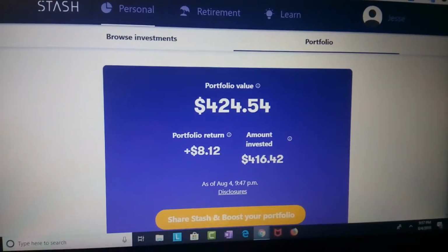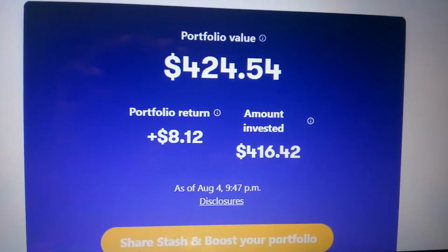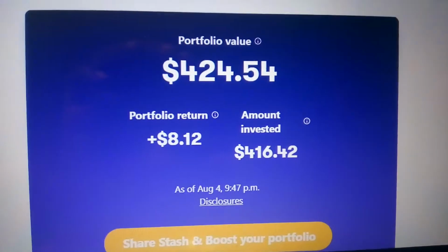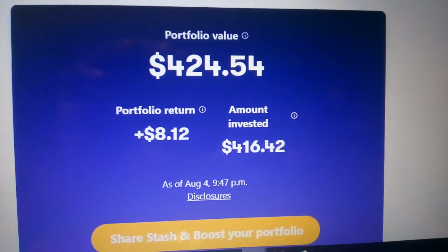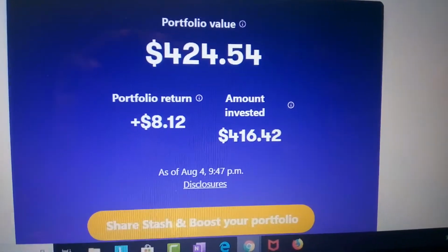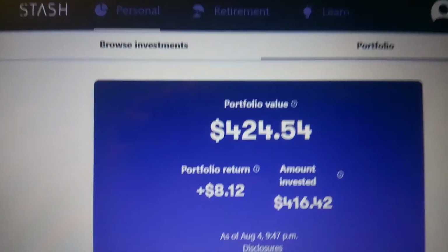This is going to be my stash account right here. Look at that, $424.54. How do I get that money in there? I put this money on here from 100% free online money. So it's $424 in here, 100% free money. I do not take any other money but free PayPal money and put it into my stash account. You have to understand that.